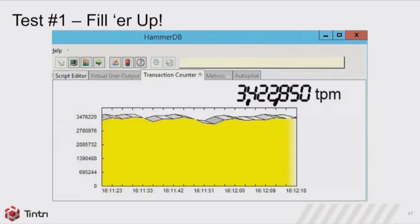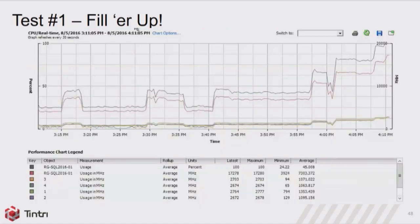This is just the screenshot of a client on HammerDB while we're doing it. This is 3.4 million transactions per minute. If you ever see HammerDB results and you're filling up a database and generating it, this number is going to be a heck of a lot higher than when you're actually running the HammerDB loads. That number is going to be lower. So this is while we're filling it up, but still we're putting a good number of transactions through this system, and we want to test it.